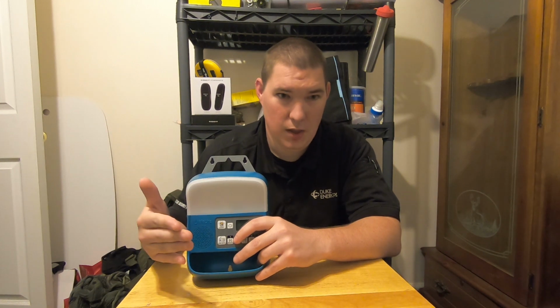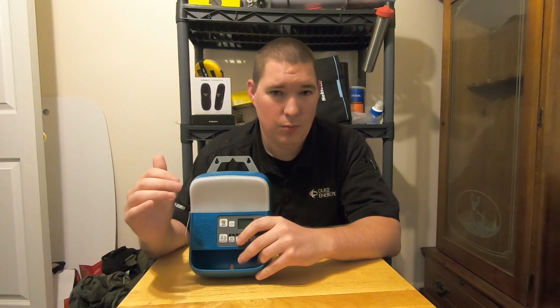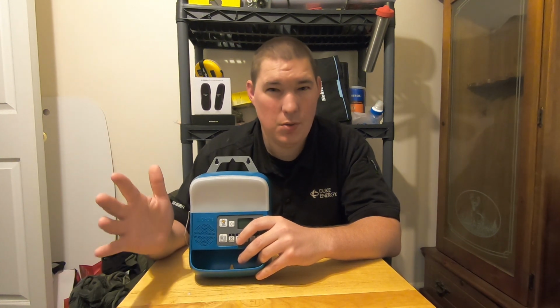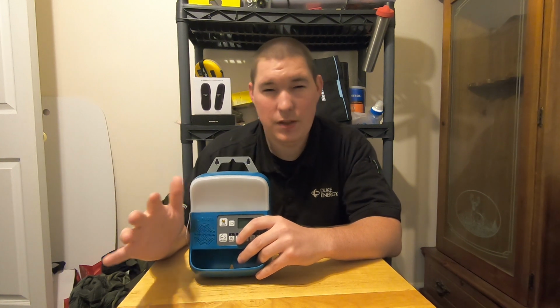This shoebox, put it in the back of the car. The Harbor Freight kit by itself, without being on sale, is about $200. This is $150, $140.